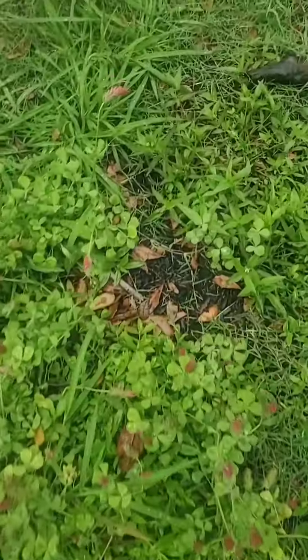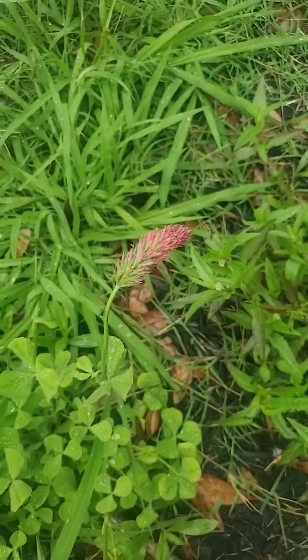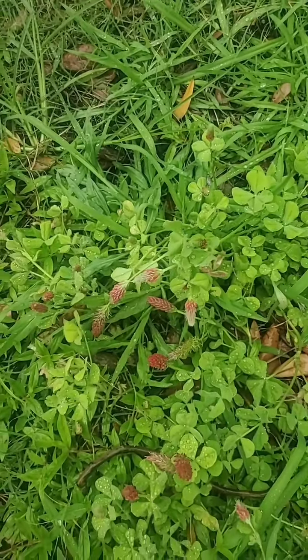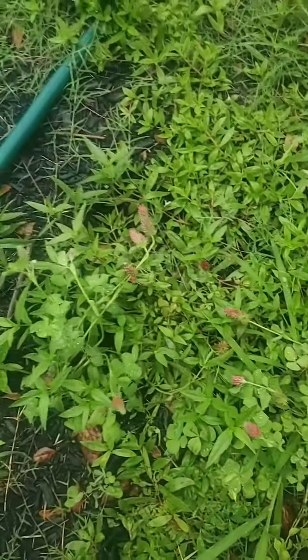Look at this red clover. It's my first time growing it. I bought a 2000 seed pack from Baker's Creek, and I'm just gonna let it seed. It's actually a legume, so it's gonna fix a lot of nitrogen back into the soil.